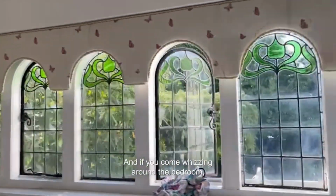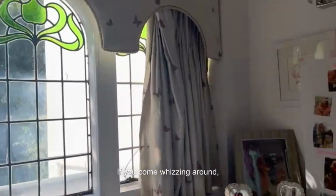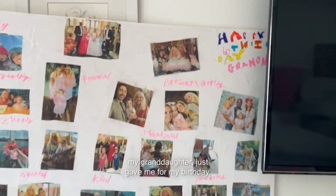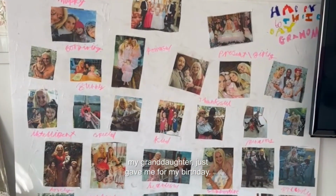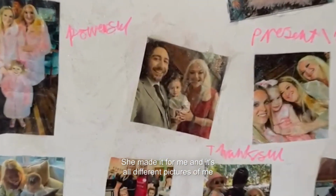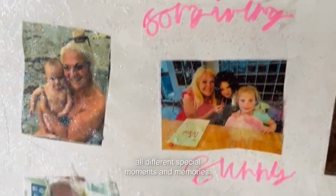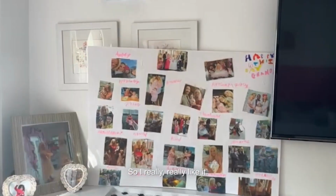And if you come whizzing around the bedroom, that's the window. If you come whizzing around, you can see this lovely poster that Nerily, my granddaughter, just gave me for my birthday. She made it for me. And it's all different pictures of me with my children and my grandchildren, all different special moments and memories. So I really, really like it. And there, of course, is the television.